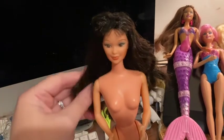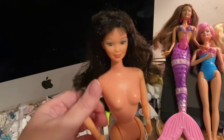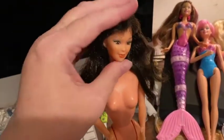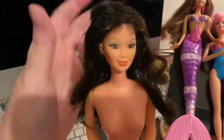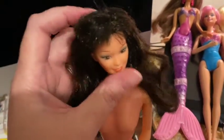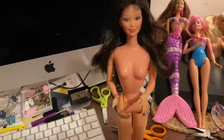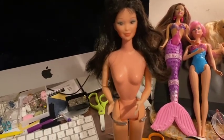I don't know though what I want to do with her long term, because I really love her face, but her hair, I don't know. I'm really considering giving her a reroot. Also, her head is very loose on her neck. I think I could probably fix that with a rubber band. Even though I had Barbies when I was young, I'm not really a Barbie aficionado of any sort. And maybe you guys who have Barbies can help me.